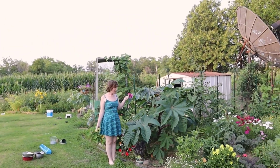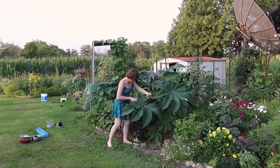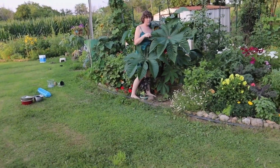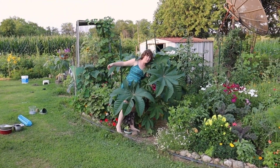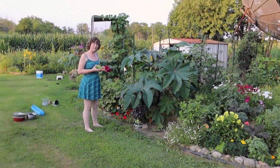I hope our lens gives you justice, but it's so huge. Big. It's so big. Look how big this leaf is. Look, I can hide almost behind this leaf. Yep. Look, I'm just gone behind this huge tree. Where's Laura? Where am I? And it's making flowers right now, 2 different kinds. Do you want to see? Yes. They're really neat.